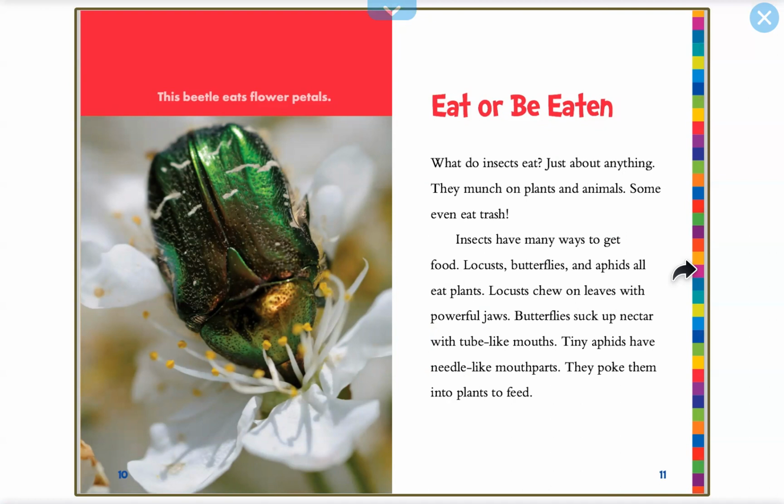Eat or be eaten. What do insects eat? Just about anything. They munch on plants and animals. Some even eat trash. Insects have many ways to get food. Locusts, butterflies, and aphids all eat plants. Locusts chew on leaves with powerful jaws. Butterflies suck up nectar with tube-like mouths. Tiny aphids have needle-like mouthparts. They poke them into plants to feed.